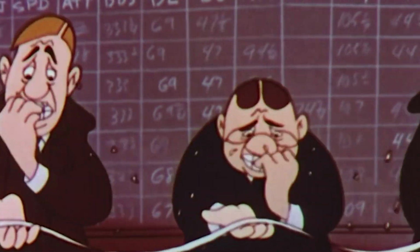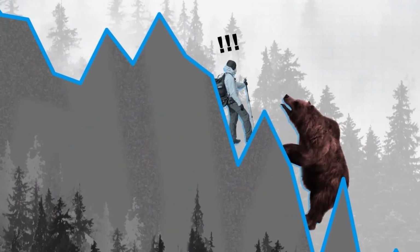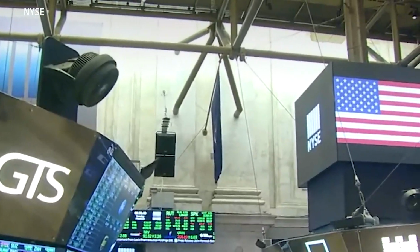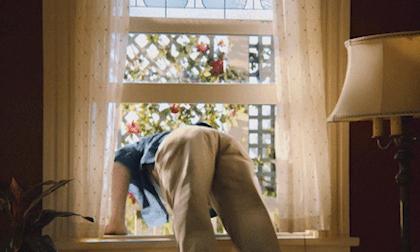The global economy is in what the experts call a bear market, which is to say that the value of all assets are going down. That goes for sneakers just as much as it does for stocks, but us sneakerheads are much more likely to see this as an opportunity rather than an excuse to jump out a window.